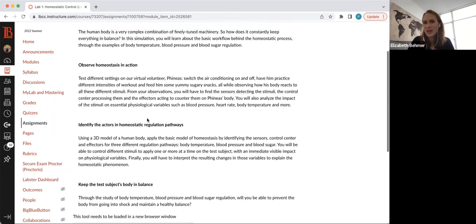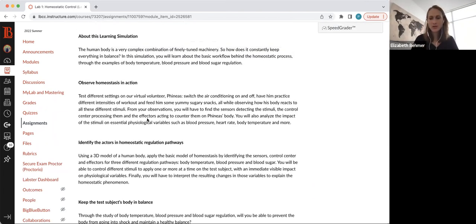And what these Labster labs do is they take you through a virtual lab simulation, and it asks you a series of questions, maybe 70 or 100, and then how much you get right correlates into out of 10 points.